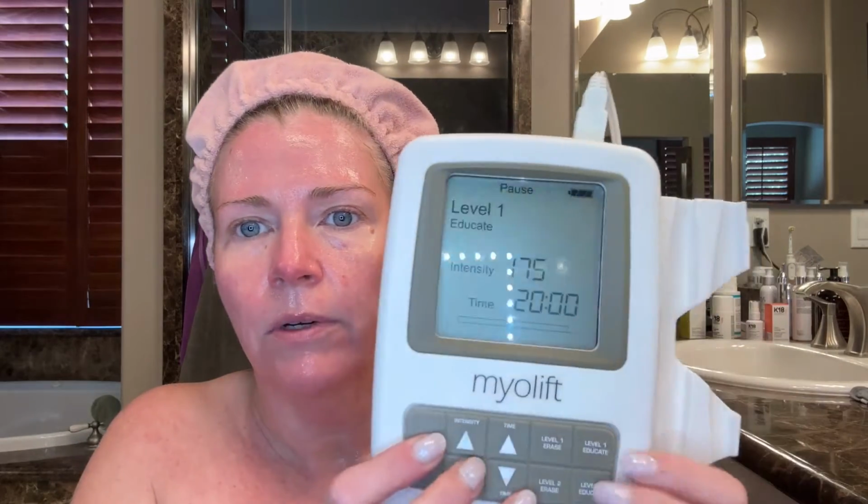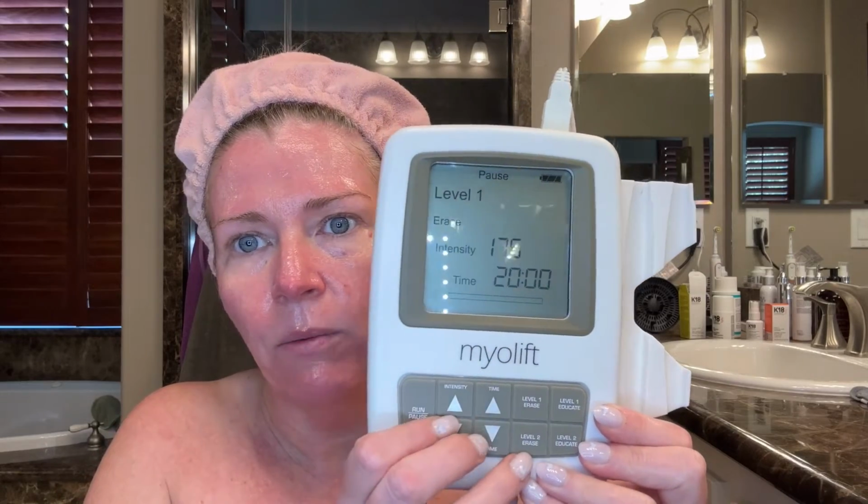Okay, so I'm going to put this all over, and I'm going to have the moisture mist nearby as my rehydration mist in case my skin gets a little dry or needs more moisture. Now I'm going to turn on my Lift Mini, and we're going to go to Erase Level 1. I'm just going to leave it at 175 and the 20-minute timer. Press run, pause. I'm not conducting. You know what? I might have to take this out and plug it back in again. Sometimes that happens. Nope, not conducting. Okay, I need more gel. So I'm just going to mist. This should take care of that.